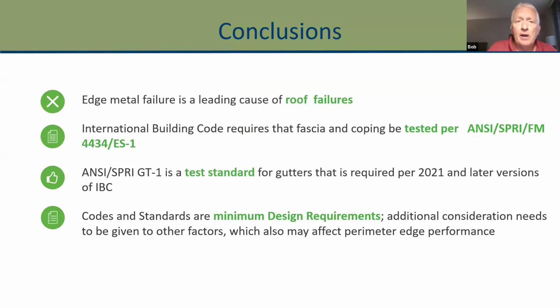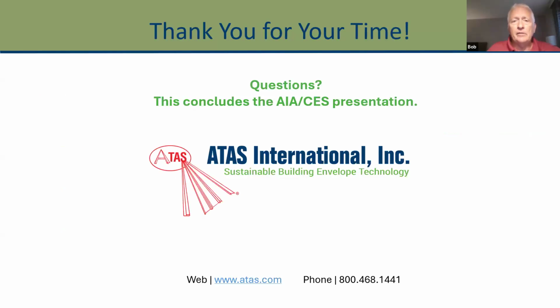So edge metal failure is the leading cause of roof failures. Tested per ANSI SPRI FM 4435 ES1 is a code requirement, has been for quite a while. And then a newer version, 2021, starting to be a few years ago now, of code requires that gutters also be tested. And I always like to say, codes are your minimum design requirements. You can specify heavier, you can specify warranties, you can specify more, but at minimum, meet code. And that is all I've got.